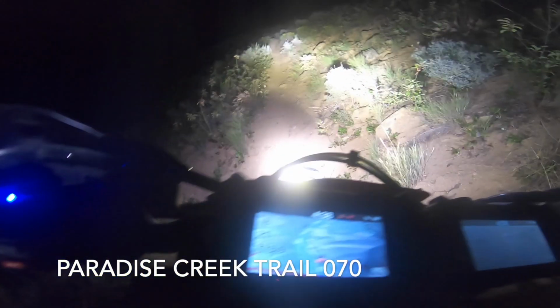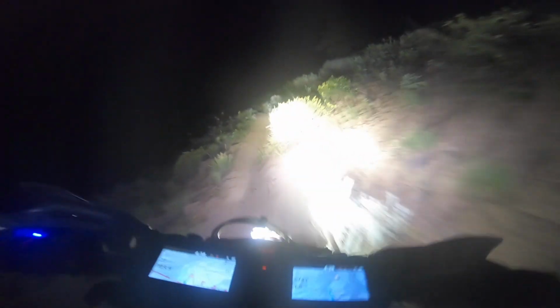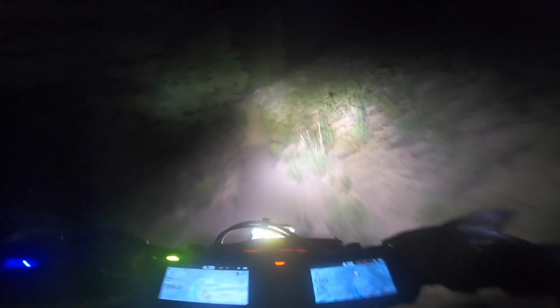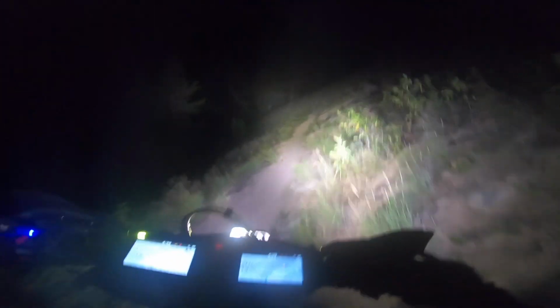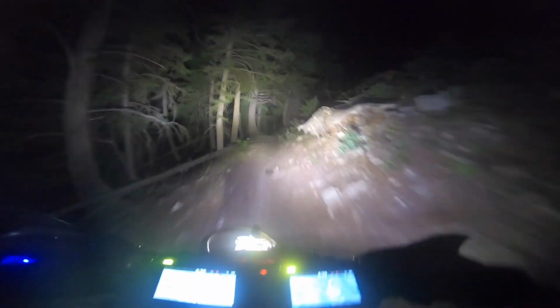Sleep is overrated. Alright, here we are, morning of day 4. Just left Smoky Bar, immediately right on the single track. Damn, I'm hot already.